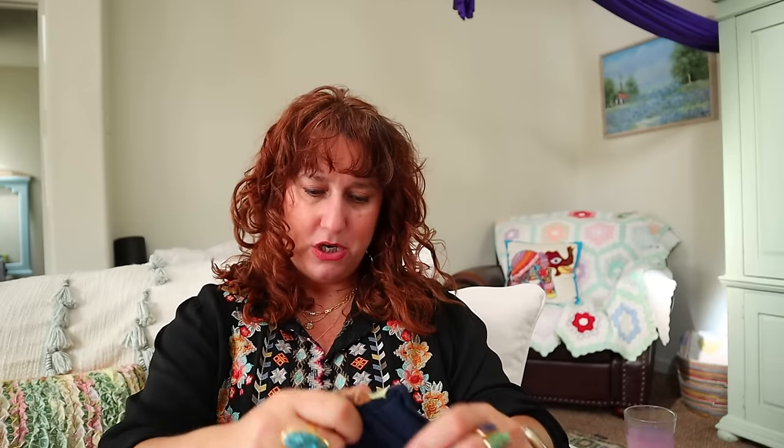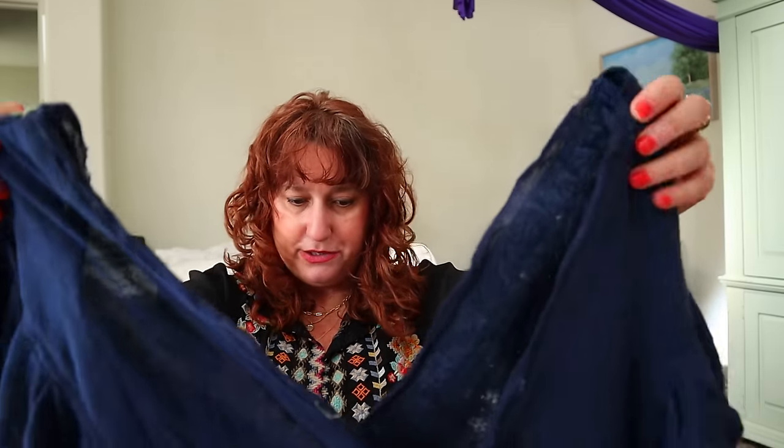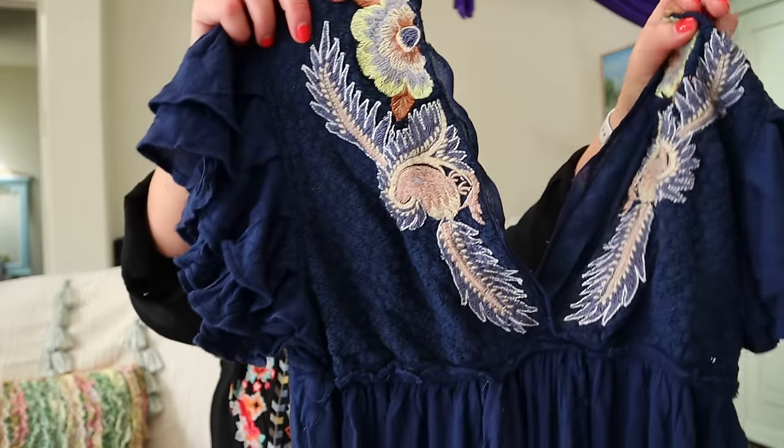Oh, this is a Free People top. Gosh, I hope this doesn't have a major flaw that I overlooked, because it was painful this day. There was so much NWT stuff. I think it must have been returns from Marshalls or something. And it was new with tags, cool items like this, but there were flaws on almost everything.